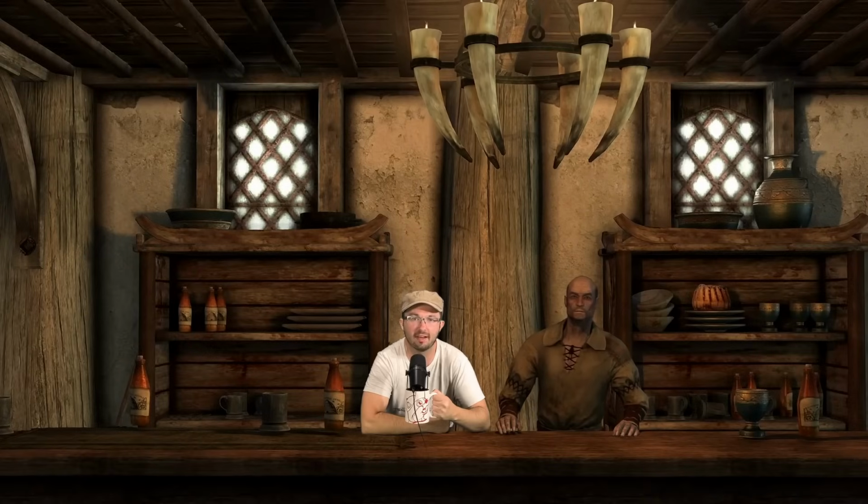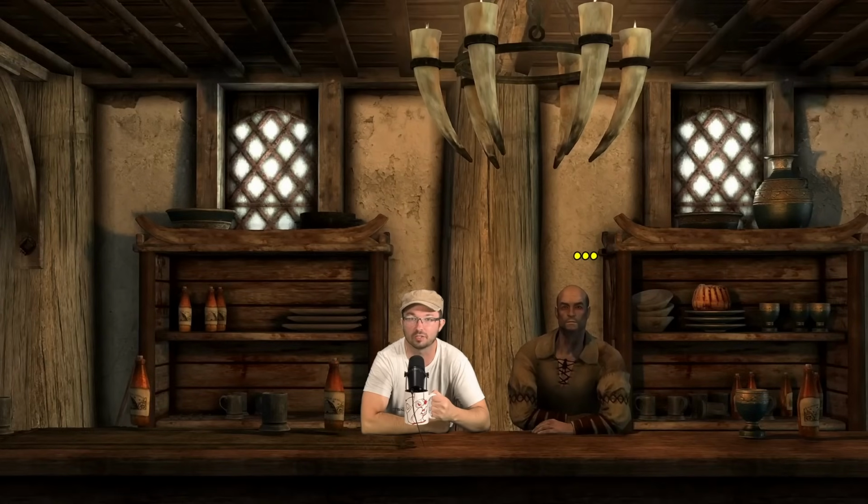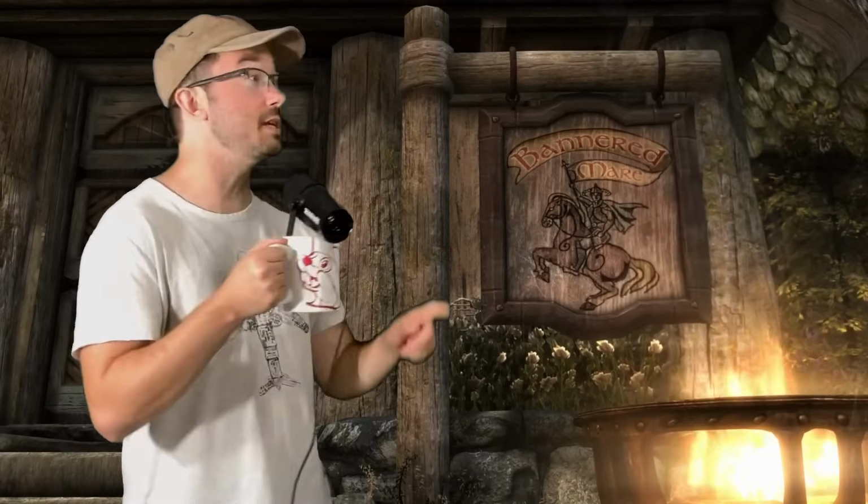I know they only have their own personal drink inside, but they could probably make other brews like generic ale using the wheat from the surrounding farms and then selling it to the merchants. And now next on our list is the Bannered Mare.